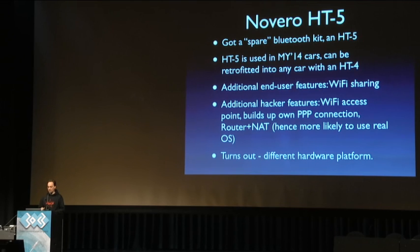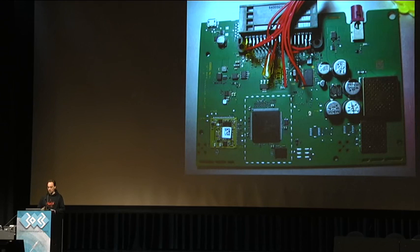It also turns out it's a different hardware platform, so it looks like this, except for the red cables, I added them. So we again see the Freescale S12X, the microcontroller. By the way, they are replaceable, so if you have the old one, you can just buy the new one and plug it in and it will just work. So it made it a bit more convenient because I knew I had a backup unit that works in my car, and I could hack the other one and not risk making the car not having a Bluetooth kit anymore.